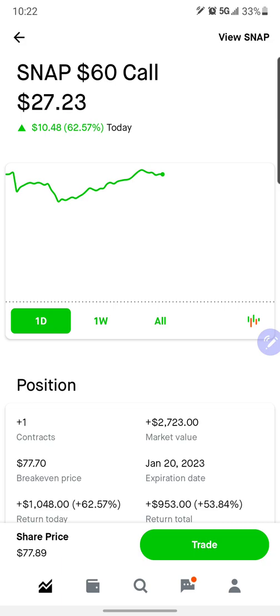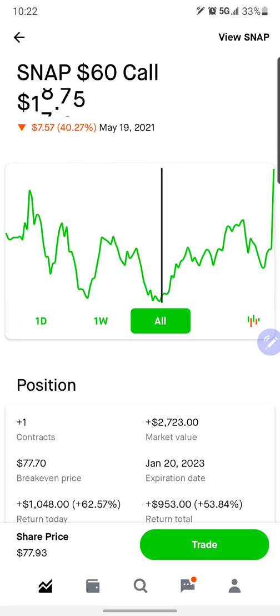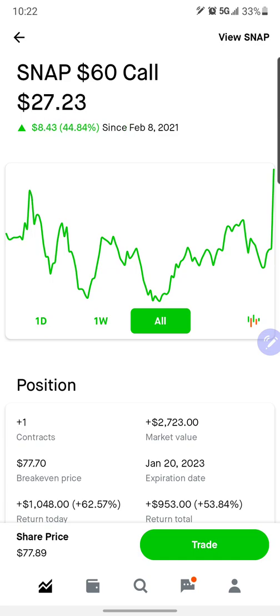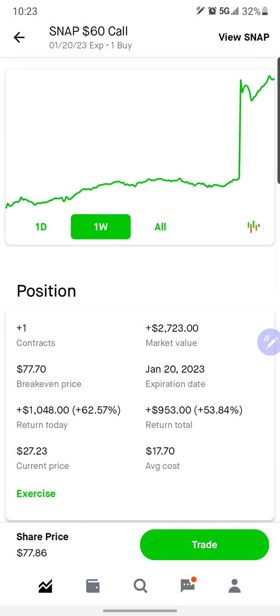So this is the LEAPS that I bought quite a while ago. Over the course of buying it, we've been up, we've been down, we've been up, we've been down. So today, since Snap has gone quite a bit to the upside, so is the gain in value, right? We were sitting about $1,600, which means we were a little bit down on it, and then all of a sudden we're super far up on it. So you can see our initial purchase price right down here, $1,770. This is our current gain on it.